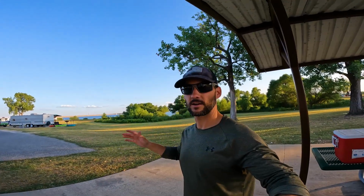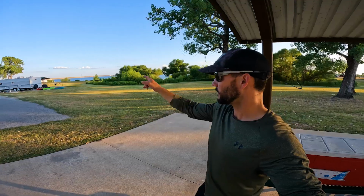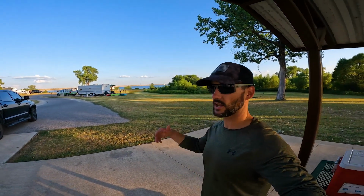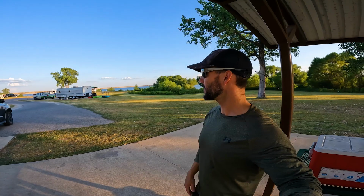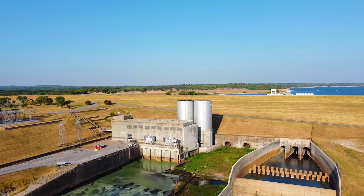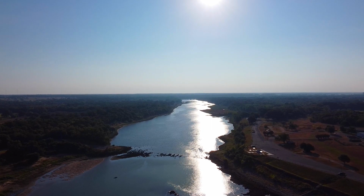So it's Friday evening. I'm gonna be here till Sunday. My friend Adam is camped right next to me. He's been fishing down here quite a bit, especially the last 2 weeks, figuring them out. And we're right at the dam. This is basically the Red River that was dammed up. That's Texas. I'm on the Oklahoma side.